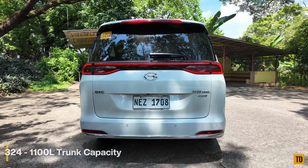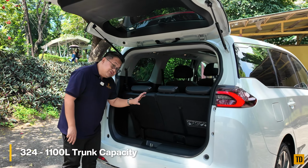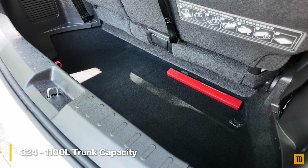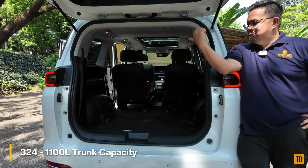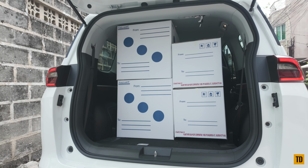Finally, the GAC M6 Pro has an excellent trunk capacity with enough space when using all 3 rows. If you need more space, just fold down the third row to get 1100 liters of space, which is enough for around 4 small balikbayan boxes.